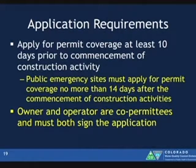Both the owner and the operator are responsible for ensuring compliance with all terms and conditions of the permit, including implementation of a stormwater management plan. This increases accountability of the owners. So it gets the owner and operator engaged in compliance with stormwater management.